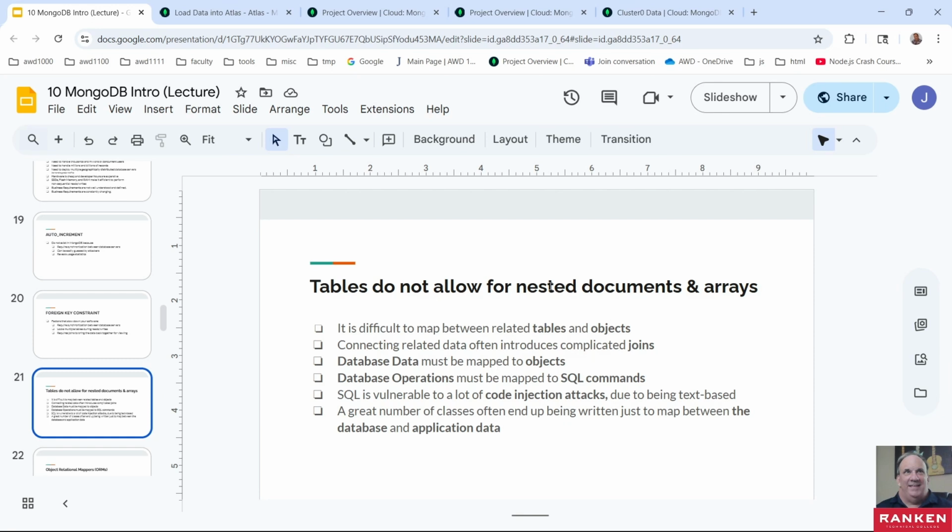Tables do not allow for nested documents and arrays. Yeah. So we looked at that format at the beginning there, that JSON object where we had an array, right? You can have a document that has an internal document, a document of documents, and then you can have arrays in the middle and stuff like that. So there's a lot of flexibility that you could do.